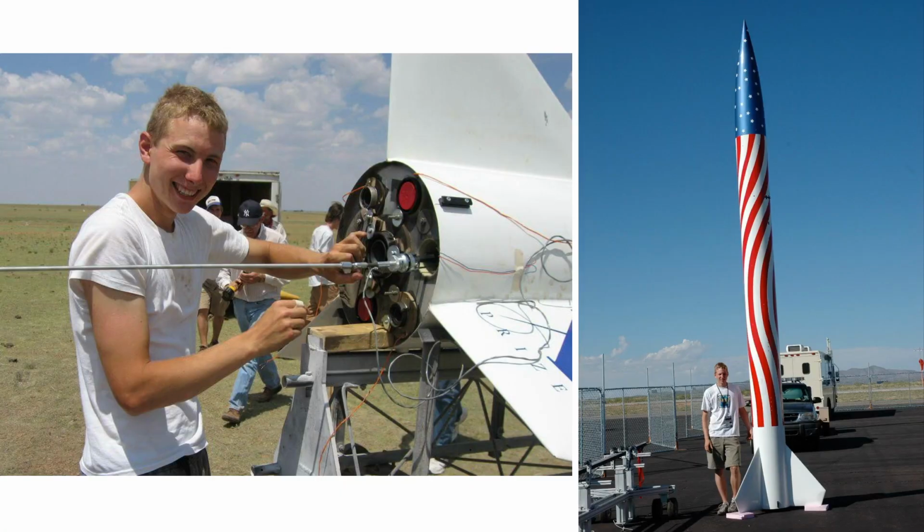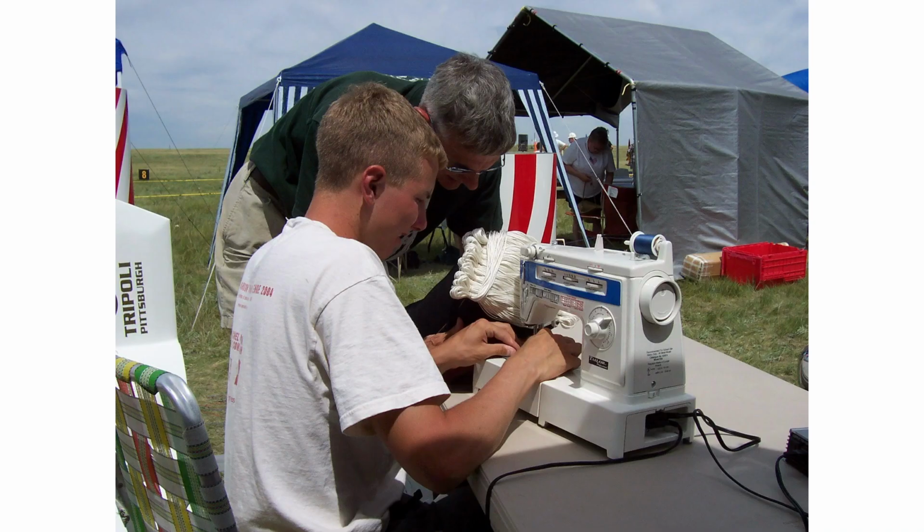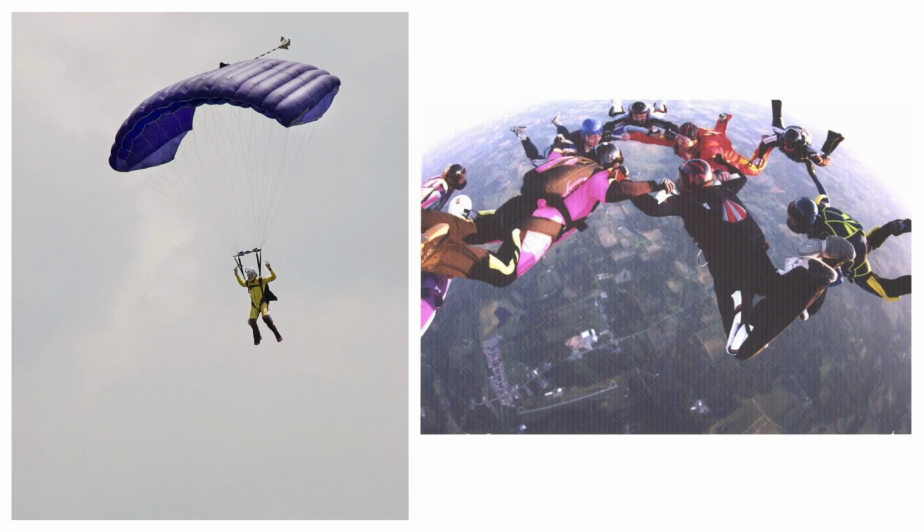This was growing up in Pittsburgh. I was really into building big rockets. I know we have a lot of rocket team, maybe some rocket team members in the room? Yes, sweet. Built a lot of big rockets. First exposure to just using my hands and building stuff. Many fond memories. Using my mom's sewing machine out in the middle of a field, fixing some parachutes. Parachutes would end up being a big part of my life.